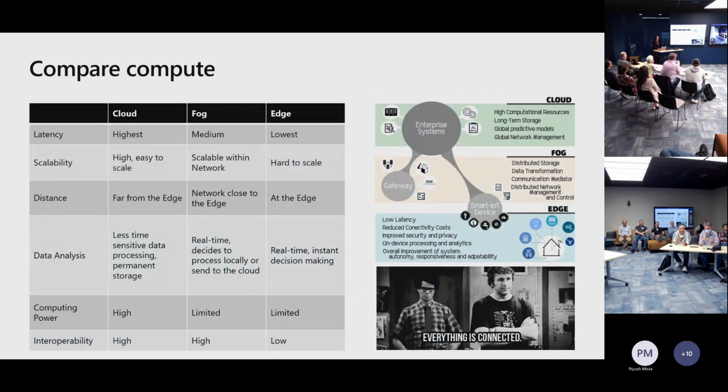So when we compare different computes when looking at the edge, there are different places where you might want to process your data. One can be you can process it on the edge, you can process it on fog. Well, fog determines where you want to process it, or you can process it on the cloud. It depends on where you want your data to sit and how much data you're able to process over that network connection. A lot of it has to do with privacy, but also data governance as well.